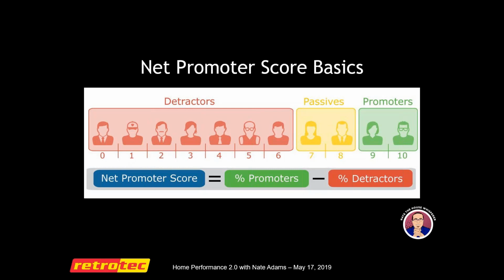But if you want to grow, hopefully we all know here that word of mouth is the way to grow. It's the cheapest and best way to grow. So what you want are promoters. You want people that when you ask them if you'd recommend us on a scale of 1 to 10, they give you a 9 or 10. Those are the promoters. They are out there singing your praises and sending you business. This is what we want to aim for.